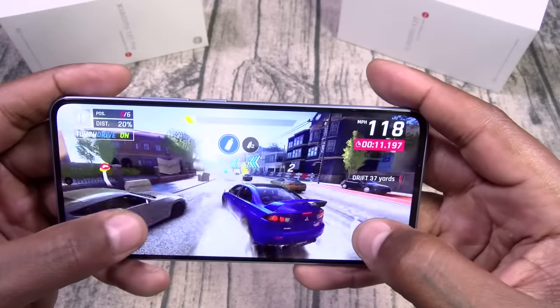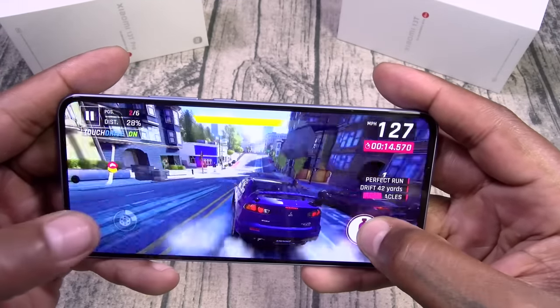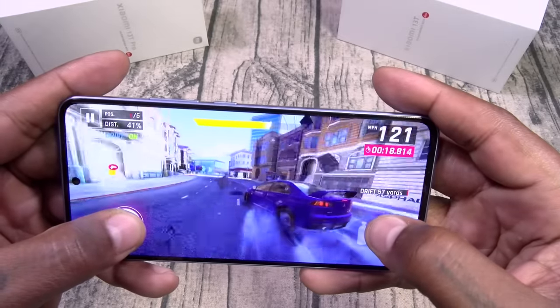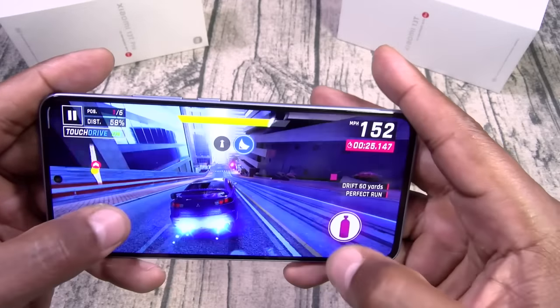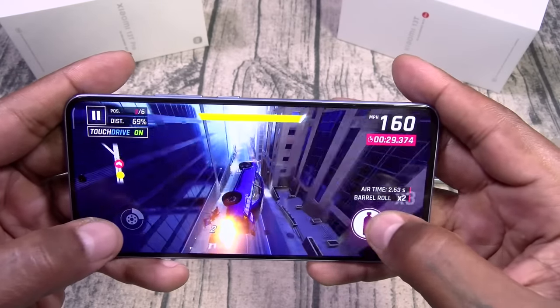Here we go. Okay, right where I left off at. Okay, let's see. Look, hold on, look at that. I've been doing a lot of drifting in this game lately. Let me see if I can drift it over the ramp. Look at that. Drift through the ramp. You like that.